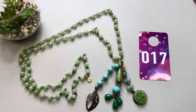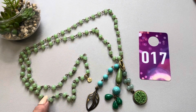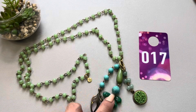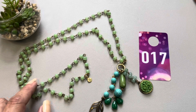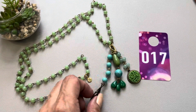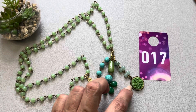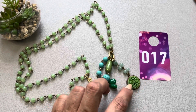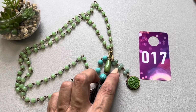Number 17, if you had watched my previous video where I talked about New York City-based jewelry brands, I mentioned this brand. This here is made by David Aubrey. This is a beautiful glass bead necklace with a tassel. This necklace measures in at 35 inches long, and the tassel is approximately 3.5 inches long. It has a brass tone open work leaf. It has these glass beads, and even this one here, which I find really pretty. It has that engraved carved flower. Then you even have these. They look like little chubby dumbbells.